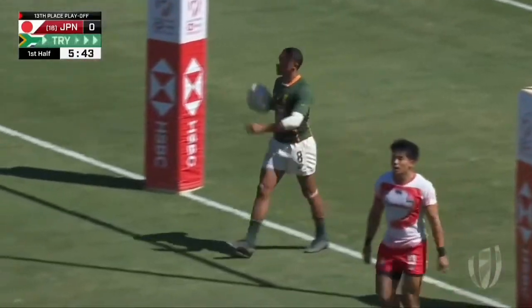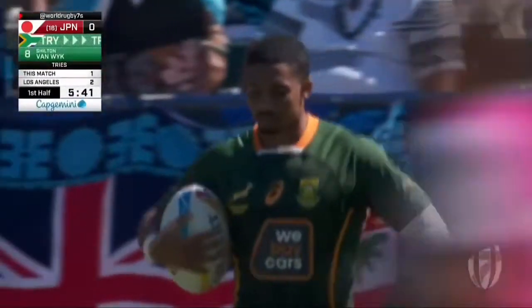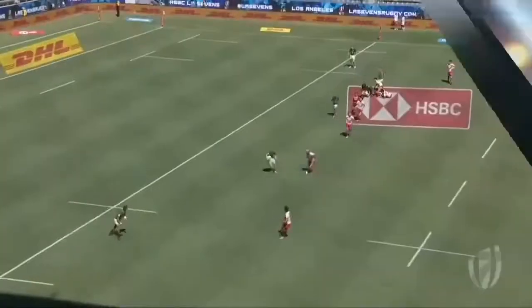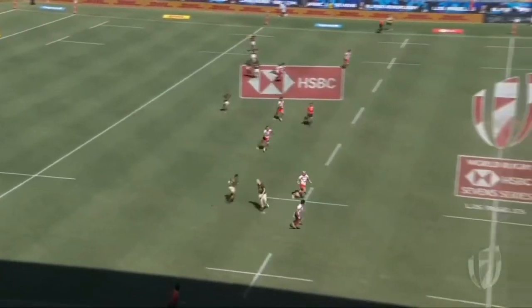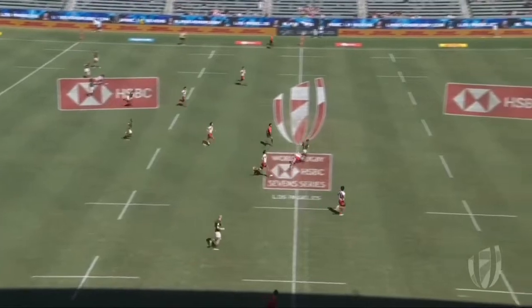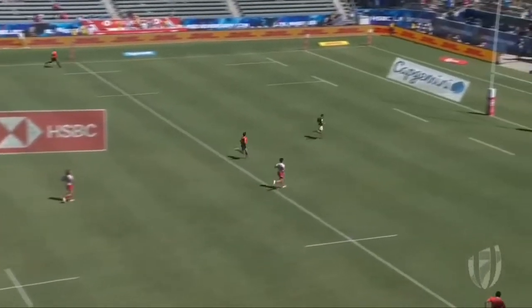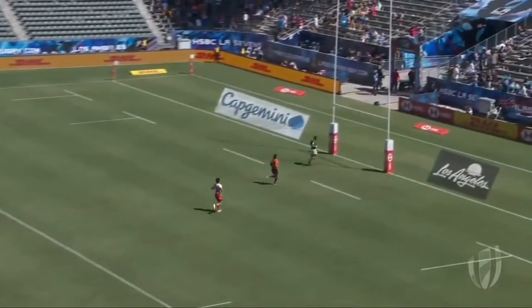Van Beek, the recipient of some great defense by South Africa. Japan looked to test them down the short side a couple of times, but these men have great contact skills. Great late switch, Van Beek, understanding that he's just got one to beat. Good fend, good little kick step, and they can cruise in for the first 5-pointer of this game.